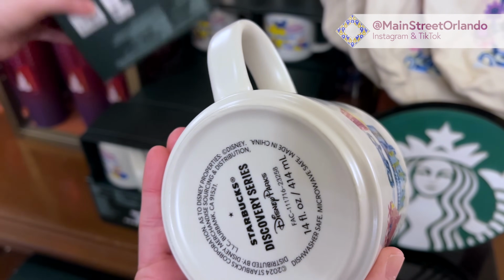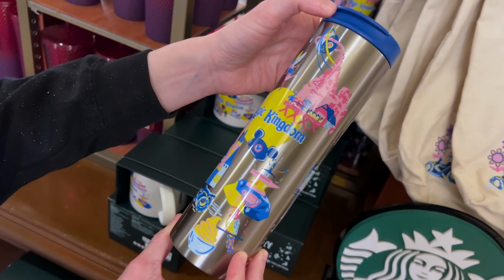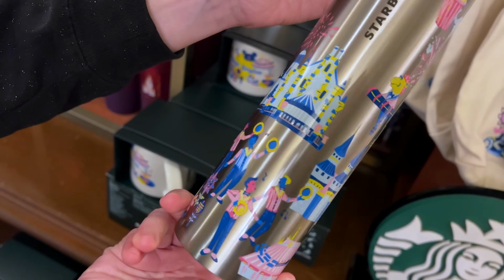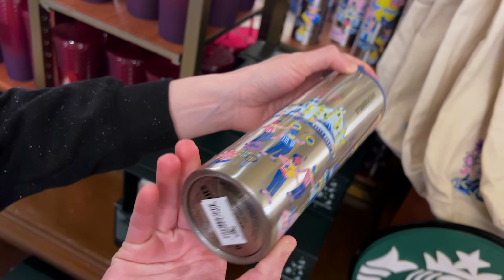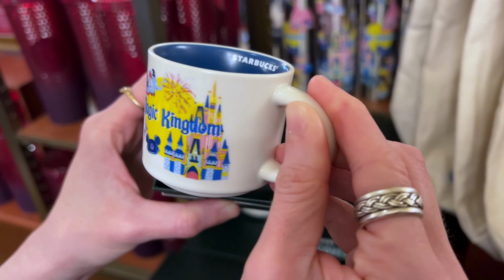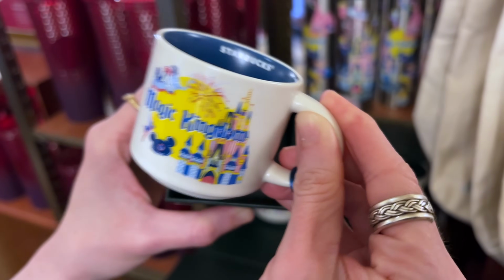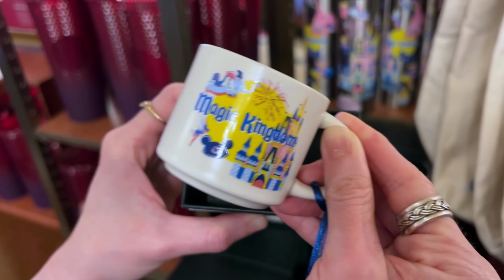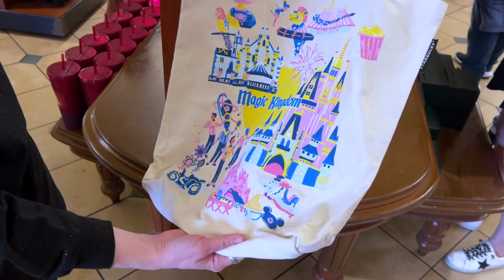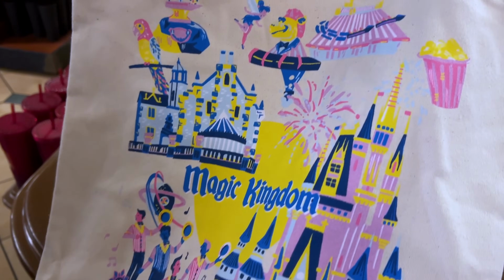And this mug is $25. They also got the coffee tumbler. It's stainless steel. Oh, look, the sword in the stone. That's pretty cool. And this one here is $40. For $20, they have the small mug ornament, or as I say, the espresso cup. There's a design on the other side too. How cute. Then there's the tote bag, and I love that they use a lot of pink and blues on this.